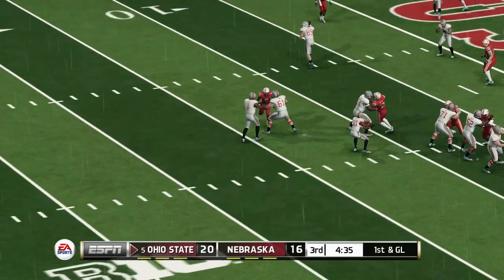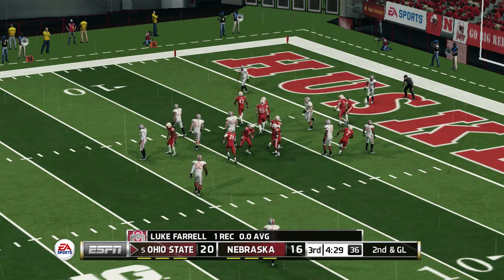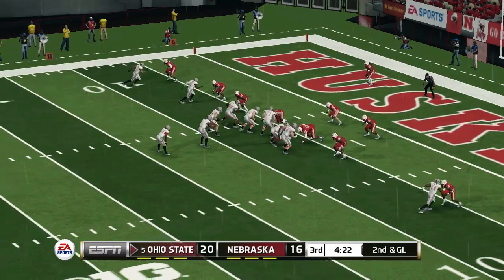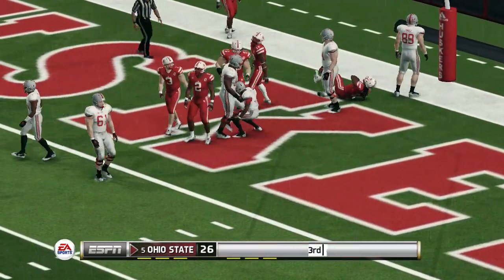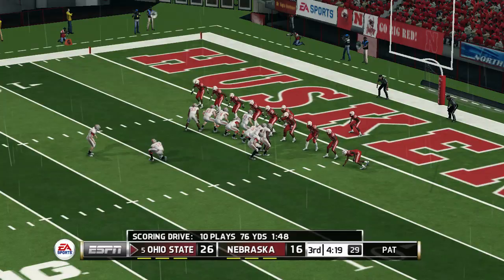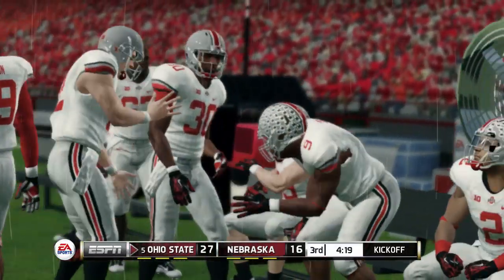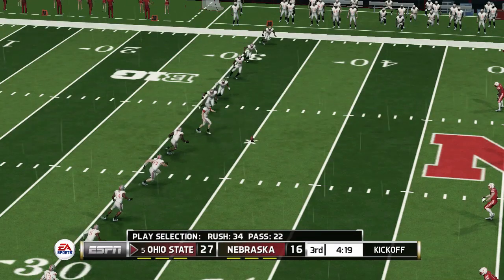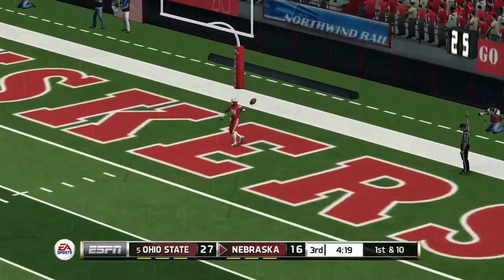And a quick throw. They'll bring him down around the 7-yard line. Touchdown, Buckeyes! And he converts the extra point. They're ready for the kick. He kicks it off, and he got all of that one. This one's going to be down in the end zone for a touchback.